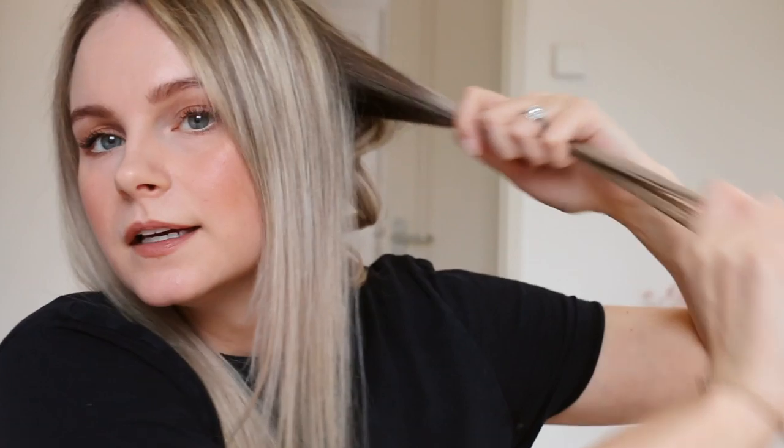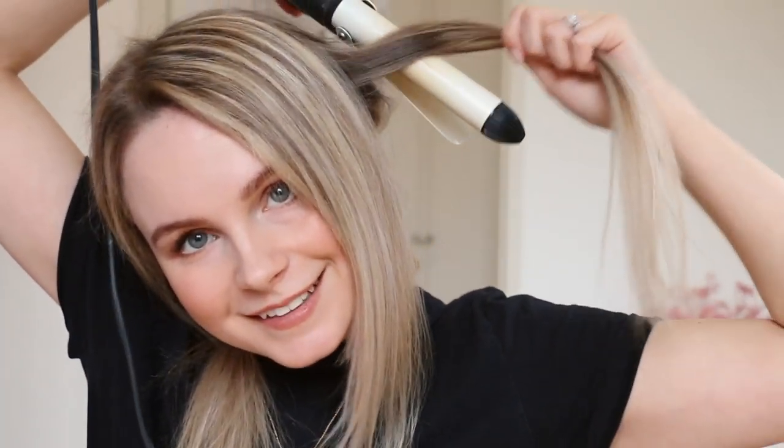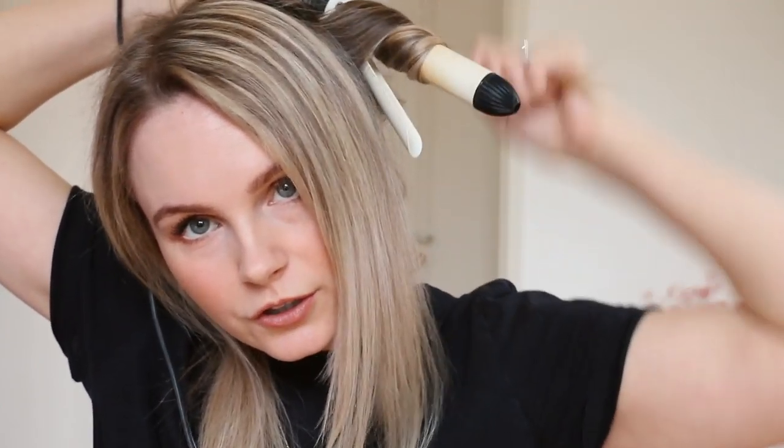This is much more difficult doing this in a viewfinder than I thought it was gonna be. Normally when I'm just doing this down on my mirror on the floor in my bedroom, it takes me about 10 minutes tops. One nice thing about having thin, fine hair, it doesn't take long to dry or curl.